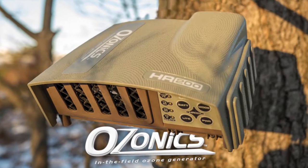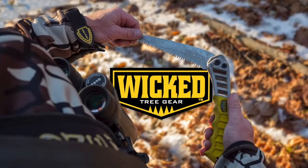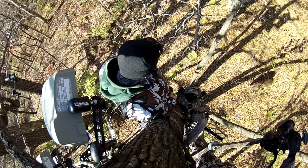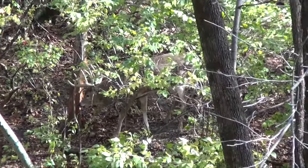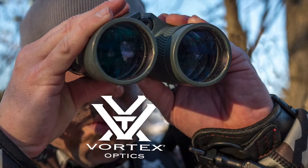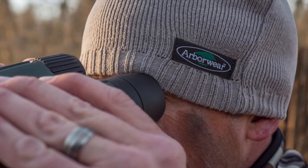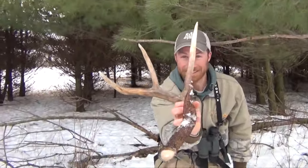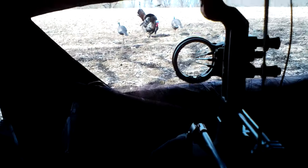Is that not the most epic sit in a tree stand? I'm pretty sure it's yes, it is. Oh my God, he's giant. The shot looked good. That's all I want every year right there. Look at this thing. What do you think of that? That is huge. Bam! Perfect. Came right in.